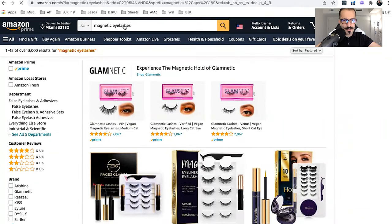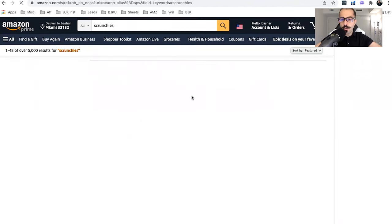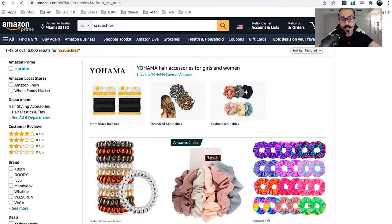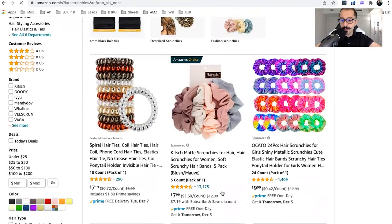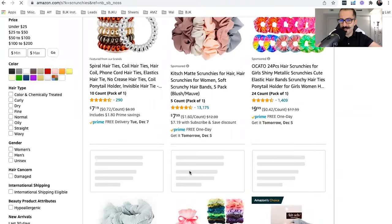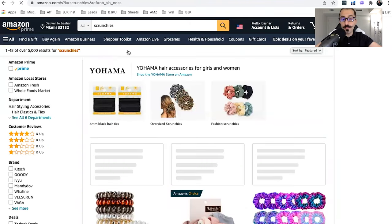I think last year or the year before we sold this product, and we bundled it with some other stuff as well. It did very well, and this is all beauty. So in this category, you could find some really great products. But oftentimes with the product you're trying to sell, even something like scrunchies, you think, well, there's no hazardous material, what do I need approval for? This is a good one.